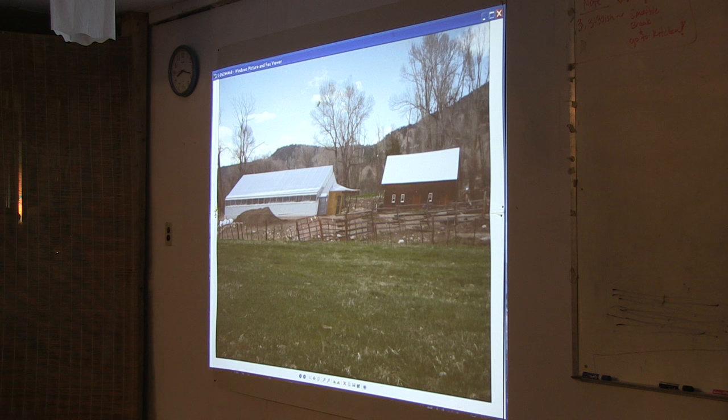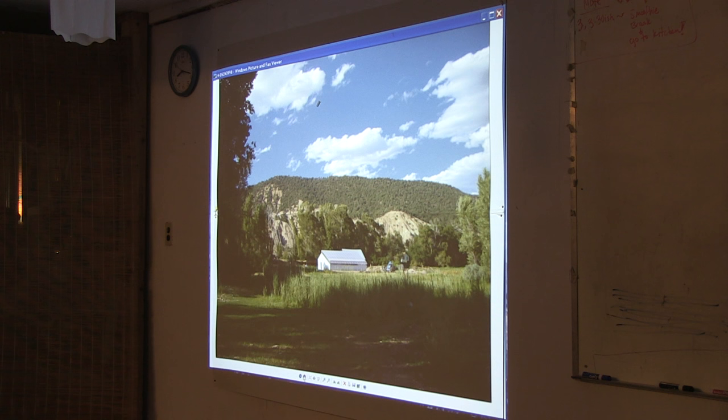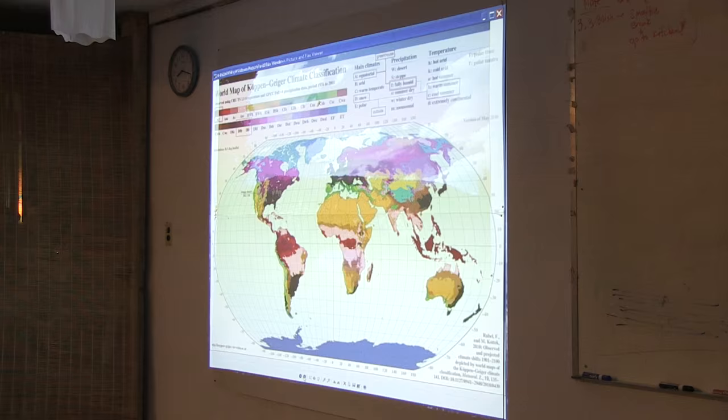Could you repeat where you said that was? Steamboat. This one is on the way to Carbondale. It's on the back road to Carbondale. It's right near the Waldorf School. Waldorf School is just upstream from it. Yeah. And there it is from the meadow. I love the way it looks right now, without all the houses.